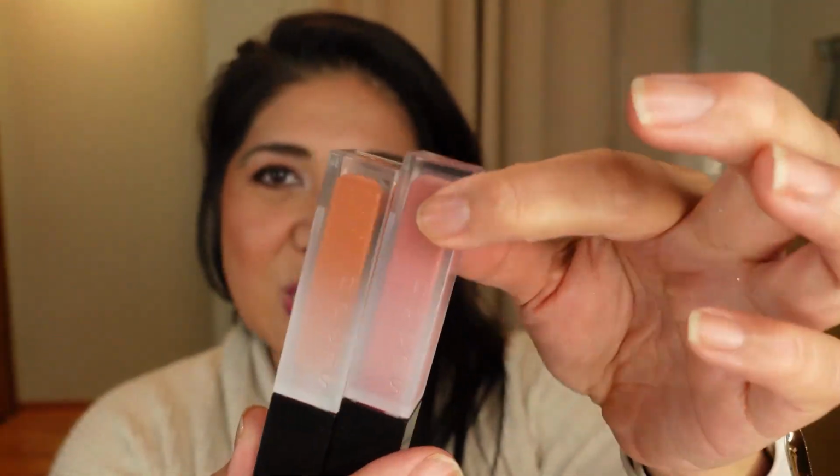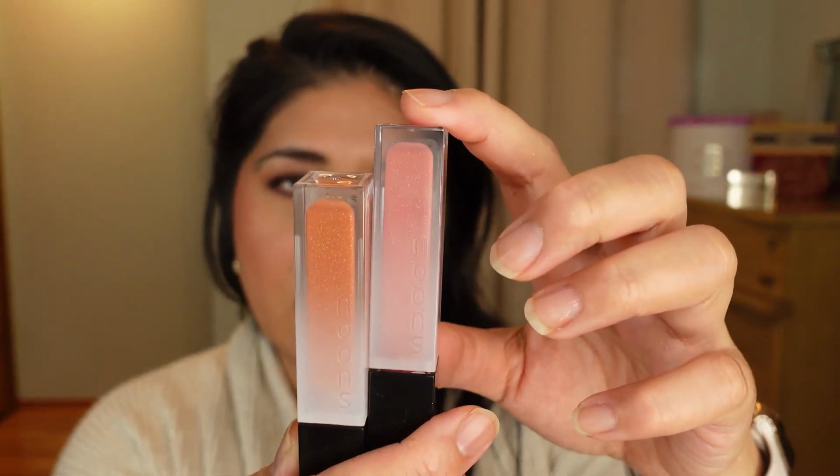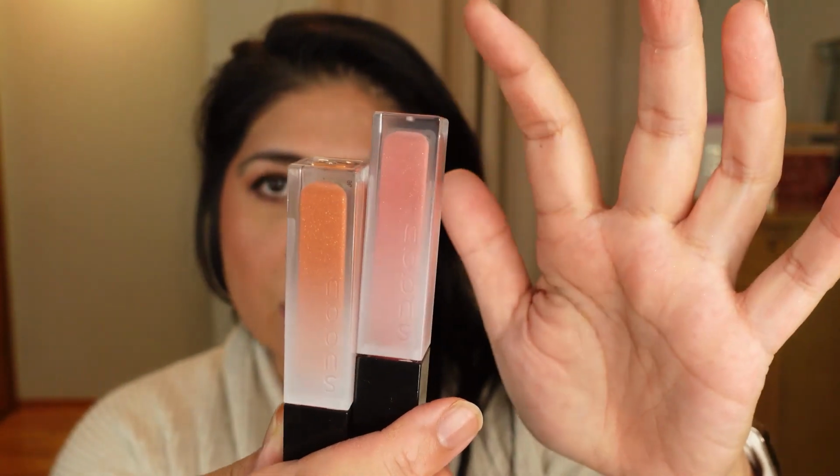I had to get up during this review. This color, which is 105, has been in my purse since I got it a couple weeks ago. So I love these.